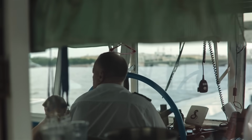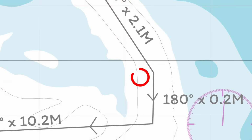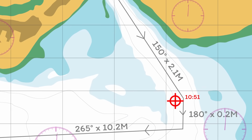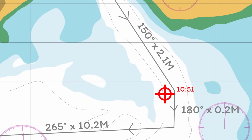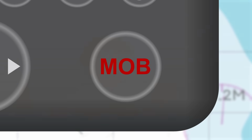Anyway, as soon as the bridge becomes aware, the duty officer will take 3 immediate actions. They'll record the position, release the life ring, and sound the whistle. Recording the position gives you a reference point to easily return to, and is done by pressing the man overboard button on the ship's GPS or electronic chart.